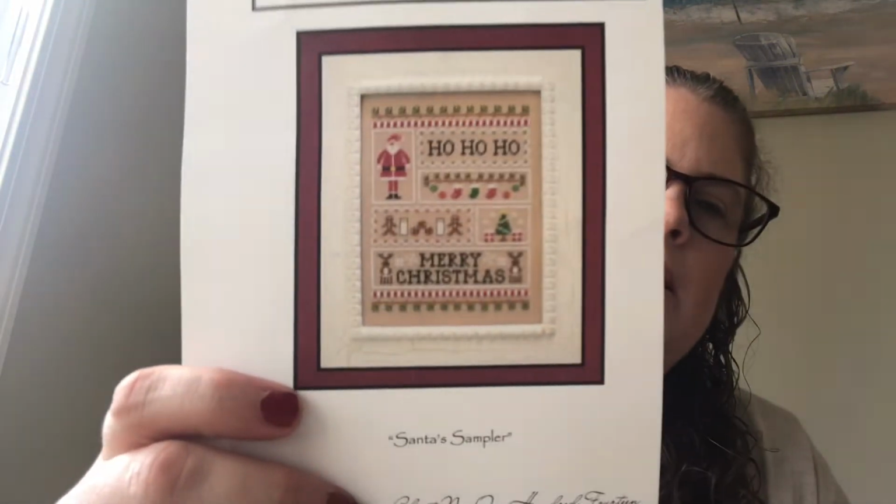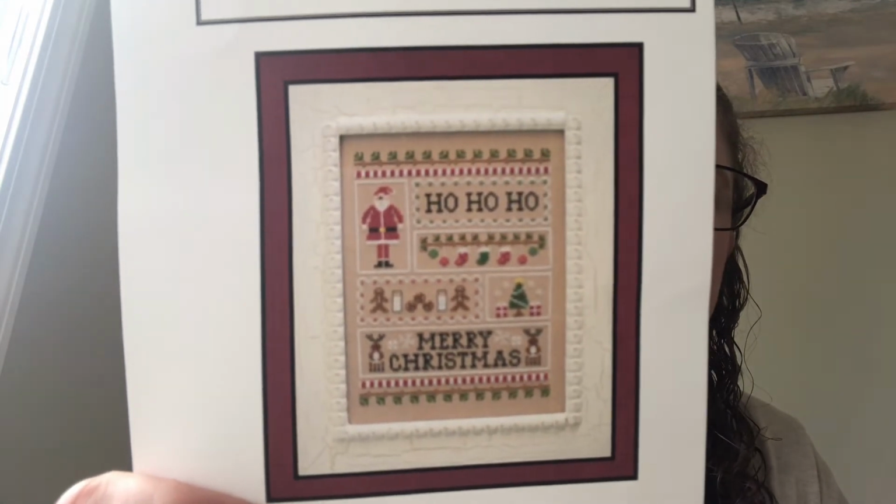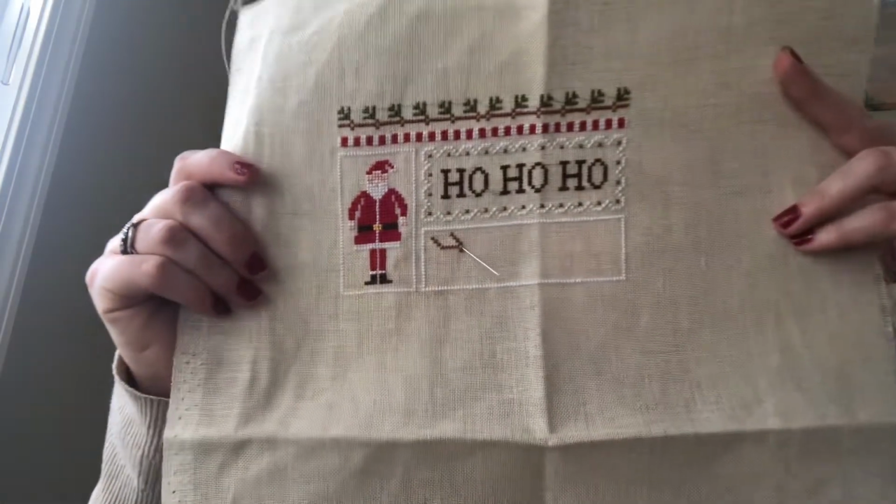Okay. So, the next piece I'm working on is Country Cottage Needleworks Santa's Sampler. And I had started this back during Mania. Something about the snow that we got earlier in the week was making me want to stitch on this. So I pulled it out and did some work on it. I'm stitching this also on a piece of 32 count antique lamb's wool Belfast linen by Wichelt. And here is where I am so far.